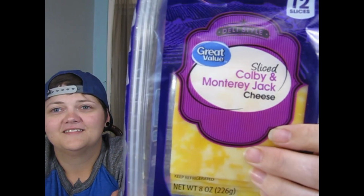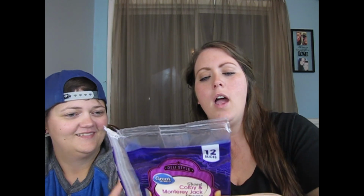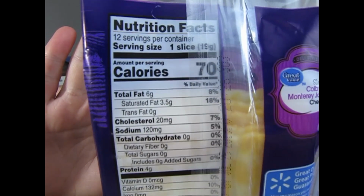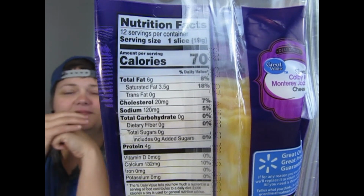Next, we would, these are my favorite go-tos. Random cheese. I like the Colby Jack and the Colby and Monterey Jack. It's 6 grams of fat, no carbs, no anything other than some fat.